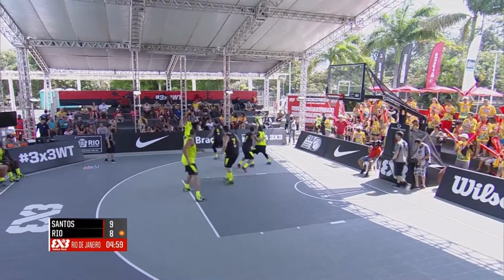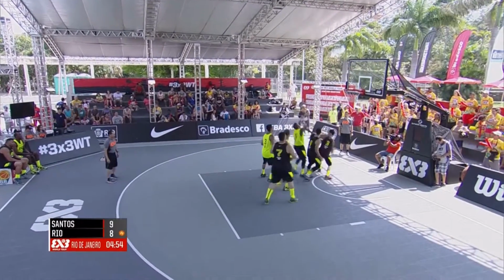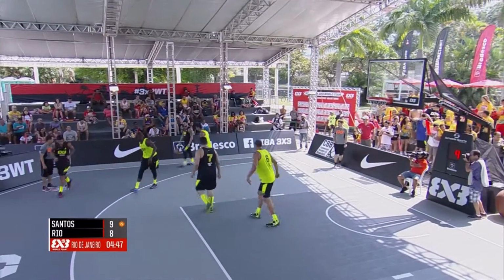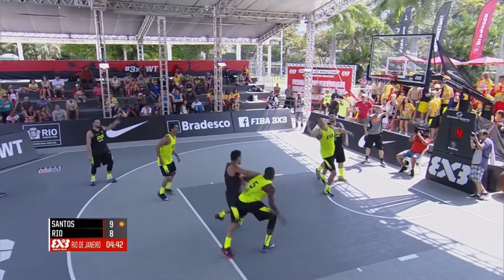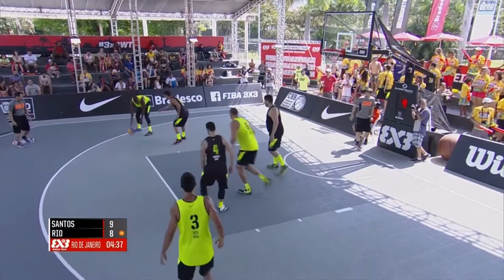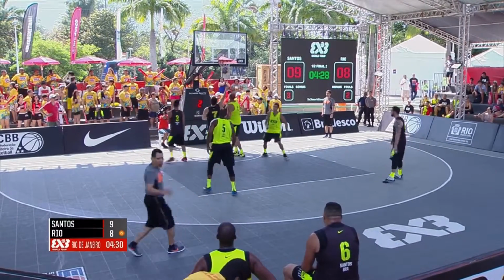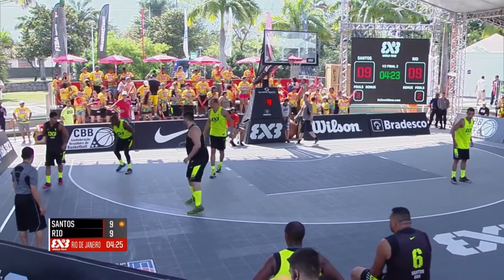Here's Douglas on the left wing. Gives it to Marcelo. Marcelo, wide open shot. That's long. Here's Carlinhos, fought for the rebound, fadeaway jumper. No good as well. Here's Luis, Luis gave it to Ismar. There's a pick from Guilherme. Ismar, another two, that'll be three in a row. That's off. Carlinhos swings it to Douglas. Douglas drives down the middle, feeds it to Marcelo. Marcelo with a strong finish. And a tie ball game, 9-9, 4:25 to go.